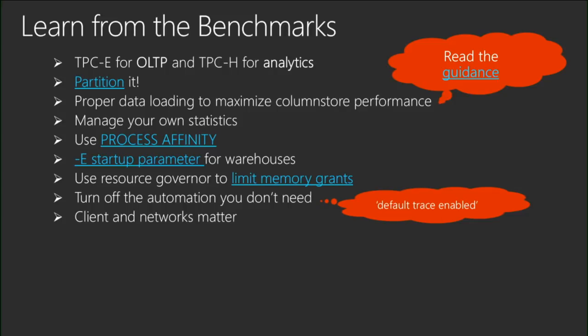Do they do anything special? Is it some sort of secret magic that those guys are doing? Well, I took a look at what they were doing. I looked at some of their configuration. I talked to some of the folks that work on the benchmarks, and I found some of this you might find interesting. For TPCH, they always partition. They always make sure they load properly for column store indexes. They manage their own statistics.